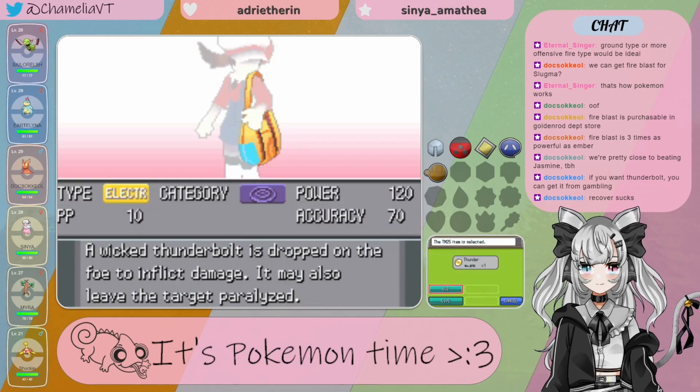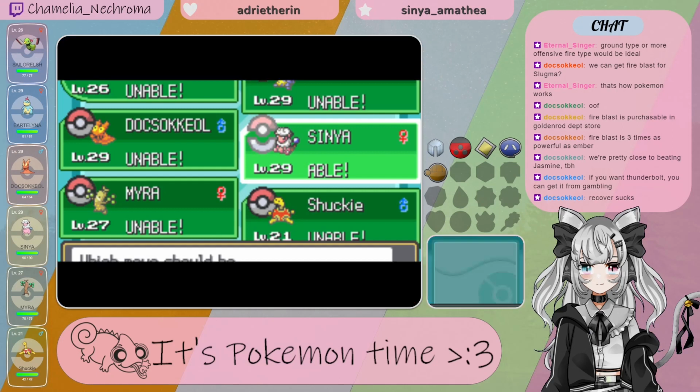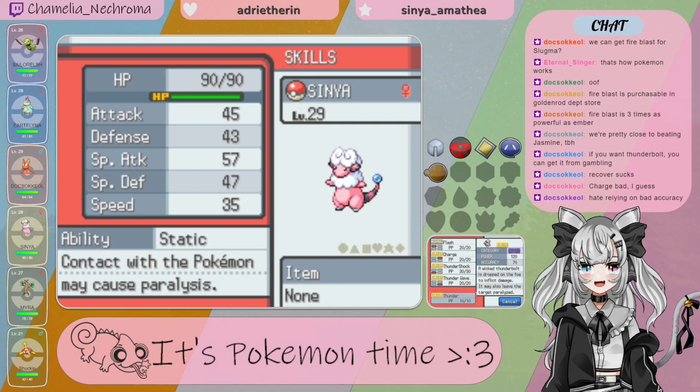So Thunder, just because Xenia can use a better move. Not sure if I'm gonna replace Thunder Shock. Well, I guess what else would replace it? I like Flash as a panic option. And Thunder Shock does so little damage that even though Thunder has terrible accuracy, it's still better than Thunder Shock by a long shot. Shots can be useful. It's triple the damage for minus 30, and it's still 10 PP. Hate relying on bad accuracy, but on average, it deals so much more damage.